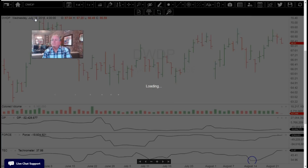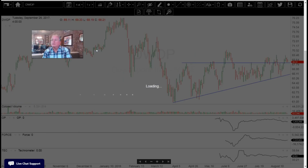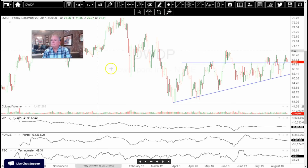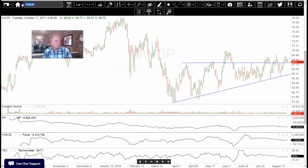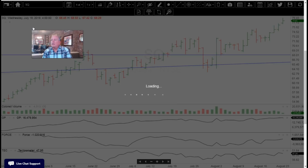Dow DuPont, one we really have just been watching. We've had this apex, low volume, really nothing to update. Technometer slightly below neutral. Let's go through a few more here that we know people are checking in with us.